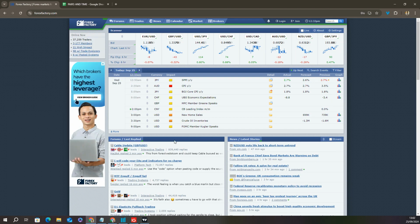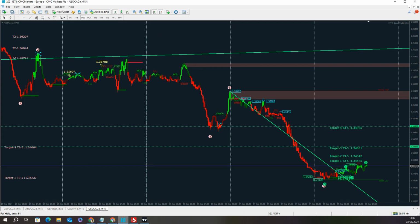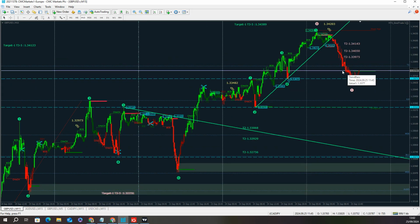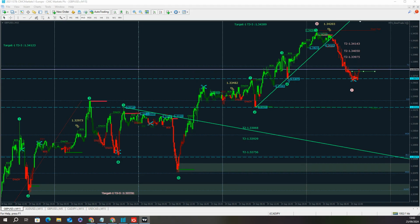So we should be able to take those positions without thinking there's a major news coming up. Okay, so that is what we have in front of us. The pound US dollar. Now look at what is happening. Okay, so this is a good one. We can take a test buy right here, and I'm going to do that on my terminal.